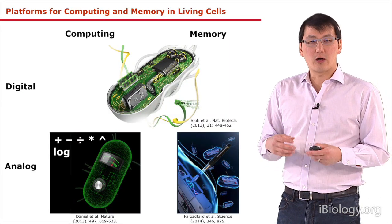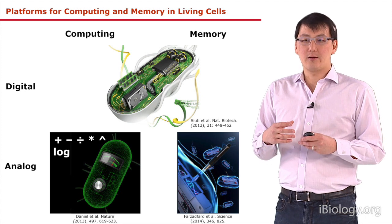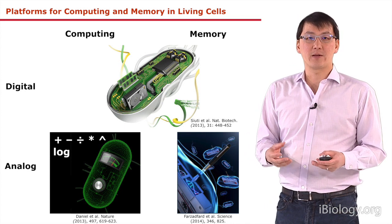Now, as I mentioned, there are other sensors that you can plug into genetic circuits. And so what I want to tell you now is about different genetic circuits that you can actually start layering on top of these different types of inputs.